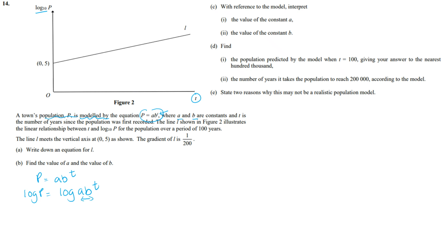law because these are times together to split them up with a plus, and then that would be log b to the t. And then using the other log law to bring that t down, we can say that log of p is equal to log of a plus t log of b. Now we can see that this is in the form of y is equal to mx plus c. Now the t is in the position of the variable.